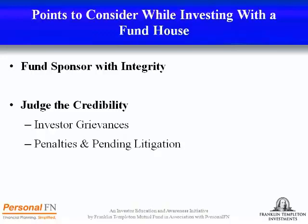While SEBI would grant the permission to start a mutual fund only to a person of integrity with significant experience in the financial sector and a certain minimum net worth, it is imperative for you to be satisfied by your own judgment on these aspects. So you need to judge the credibility as well. In order to judge the credibility of a mutual fund house, you must read two things in the offer or information document, which are investor grievances.